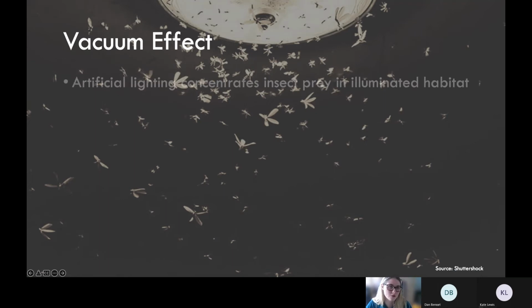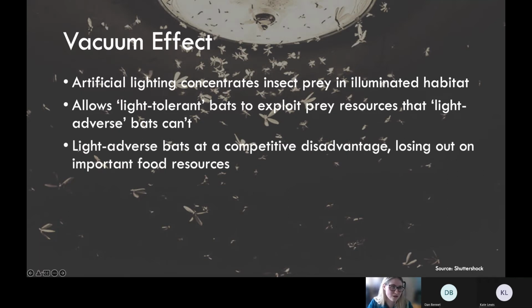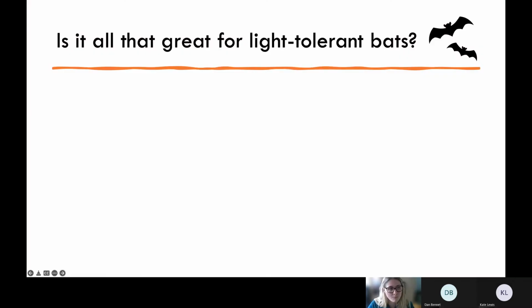So the concentration of invertebrate prey can cause something called a vacuum effect, which basically means that all the available prey resources are under the streetlights. That means that light-tolerant bats can exploit this resource, but it also means that the light-averse bats can't. This puts them at a competitive disadvantage and they lose out on important food resources. Lighting can also disrupt the composition of insect prey. So, for instance, UV light can attract Noctuidae moths more than Geometridae moths. And if a light-averse bat is more specialist on Noctuidae moths, then they're going to lose out on that important prey resource. But is lighting actually all that great for the light-tolerant bats?